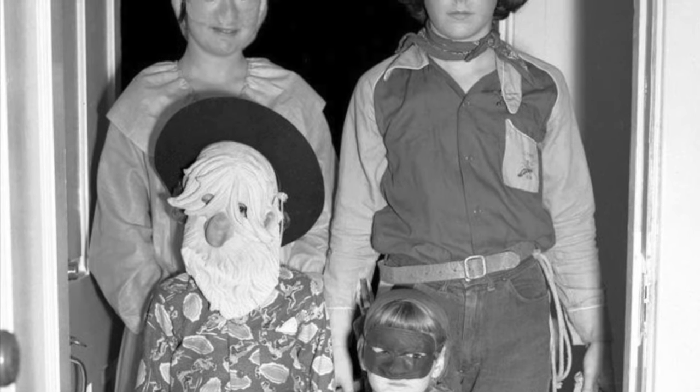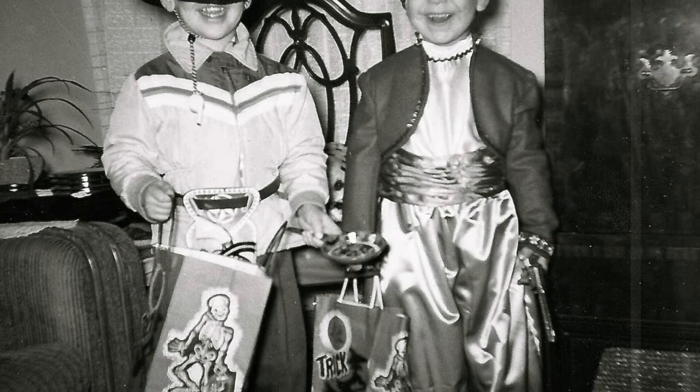Children would usually head out to trick-or-treat with their older siblings pretty early. But as night fell, flashlights were used to check how your candy stash was growing, and to navigate from house to house. Most parents stayed home and passed out candy, while the kids did the trick-or-treating alone.